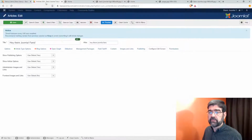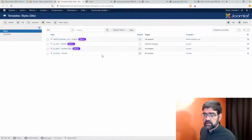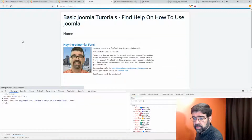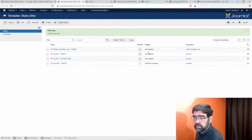All right. Well, let's try this. Let's close this. Let's go to extensions, templates, and set protostar as the default. And we will clean the cache. Yeah, it's in Joomla somewhere. It's not the template. So let's go back and set JD Paris as the default. Try with menu settings from your templates administrator. Okay.